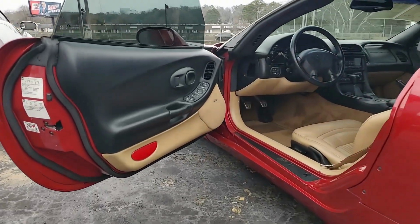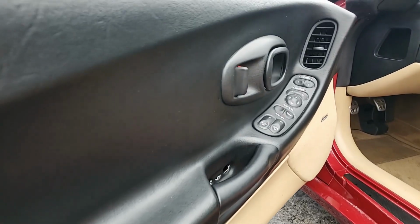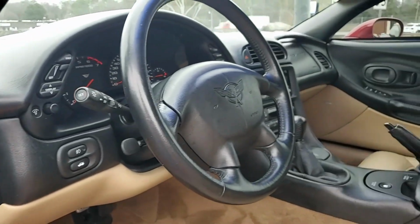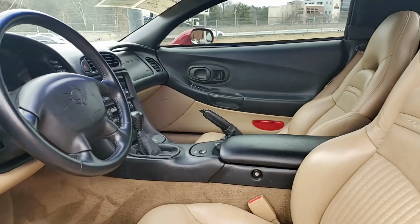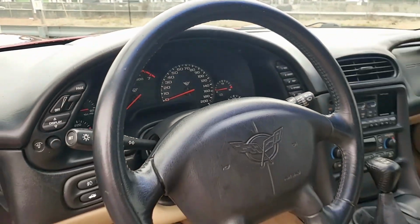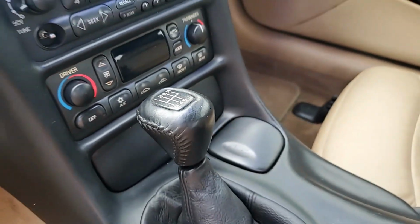Additions to this car include the blacked out taillights, the CHMSL, reverse lights, side marker lights, aftermarket front turn signal lenses. It has trunk insulation with full color C5 logo embroidery, polished exhaust filler plate with C5 logo, and it has window tint as well.